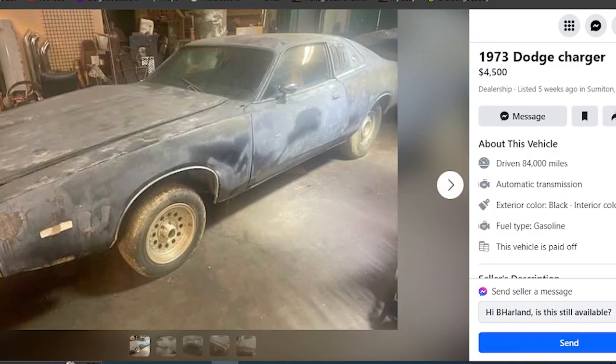On to another one, 1973 Dodge Charger, $4,500. Says this is a dealership. Listed 5 weeks ago, Alabama. You'd think a dealership would have a nicer set of wheels to throw on there than that. Or they'd have maybe even detailed the car if it was a dealership. I don't know. Maybe it was a trade-in.